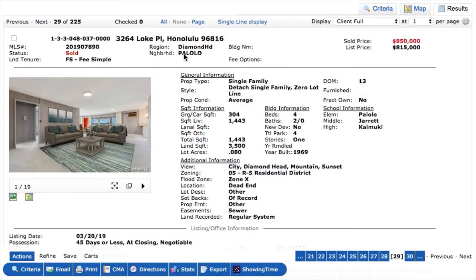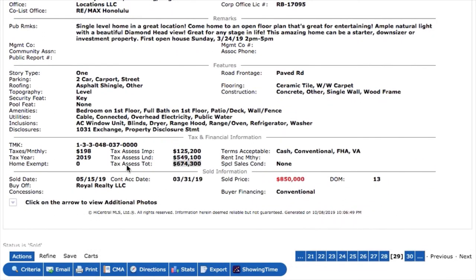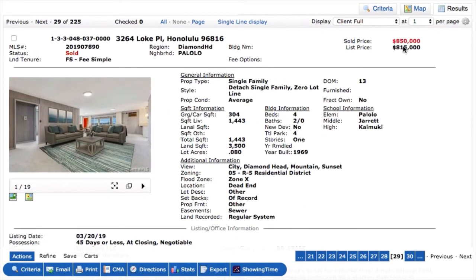We have this property in Palolo that the listing price was $815,000 and it sold for $850,000 in only 13 days on the market. So what we can see here, if we scroll down, we're going to see that the tax assessed value on the property was only $674,000. So this is the tax assessed value. However, it does not really match market value.